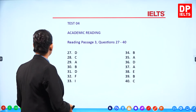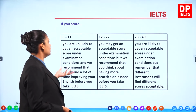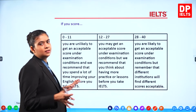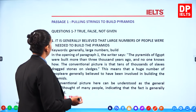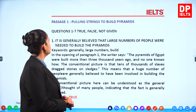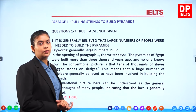So let's have a look at each of the questions, and before that, if you've got 0 to 11, highly unlikely you get a good score. 12 to 27, somewhat okay. 28 and above, probably a good score. So passage 1, Pulling Strings to Build Pyramids. You're supposed to write down if it's true, false, or not given.